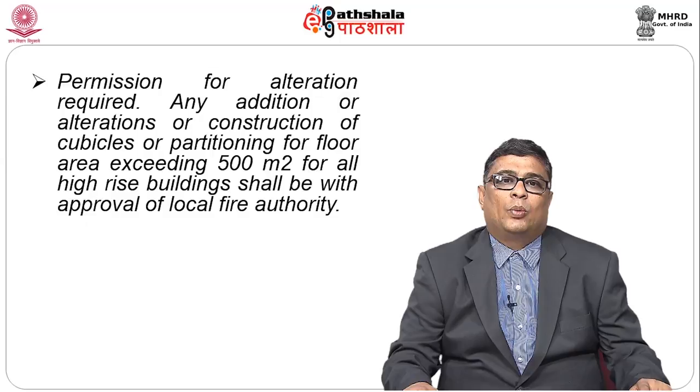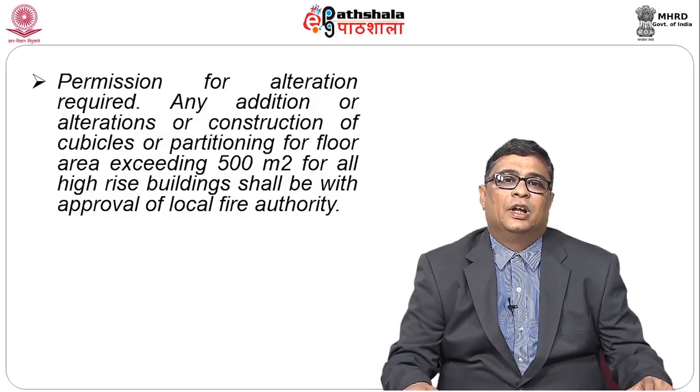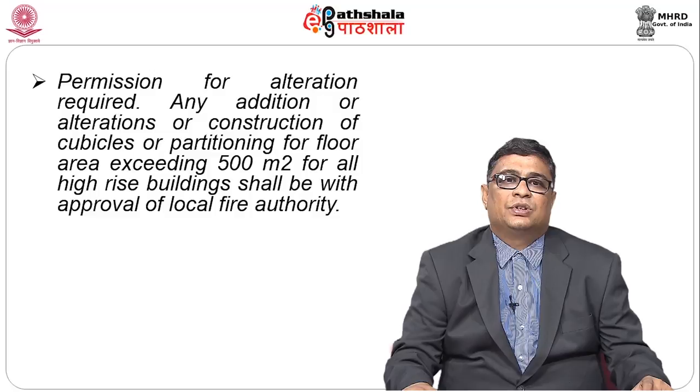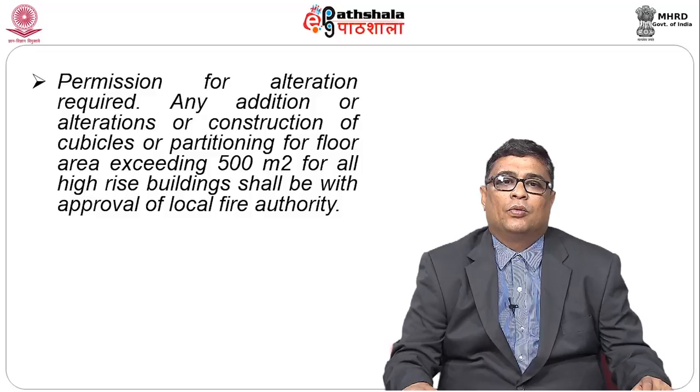Any addition or alteration of construction exceeding 500 square meters, which is 5000 square feet, for all high-rise buildings shall be with the approval of the local fire authority. So, it is not that once you have constructed a building as per the standards, it stays that way. Any alteration exceeding 500 square meters, which is 5000 square feet, needs to have the approval of the local fire authority. This is as per the basic definition in NBC.